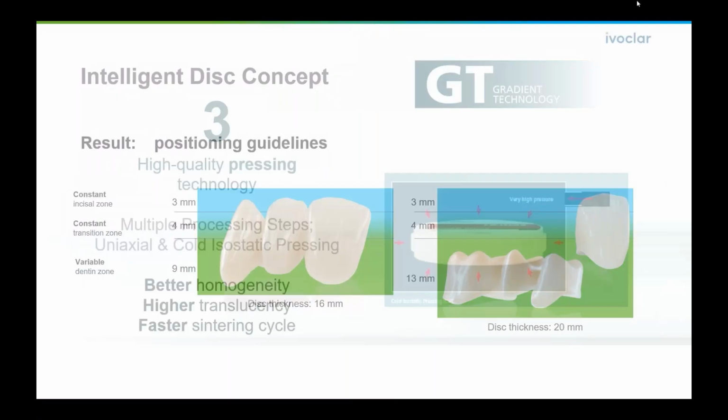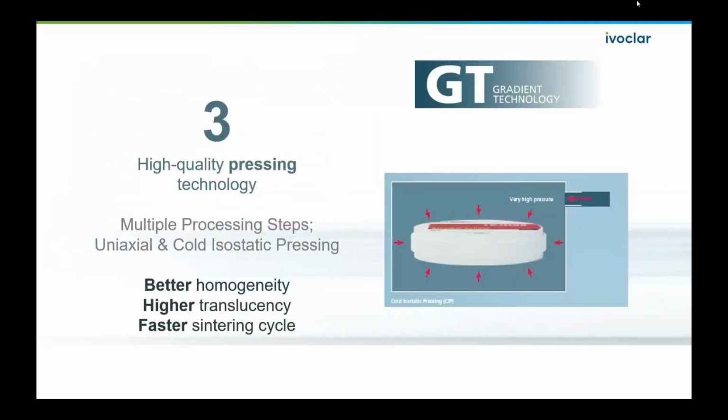And then finally, as I said, we have multiple processes and steps that we run, which allow us to get better homogeneity, meaning it's all even. So when the shrinkage comes down, we get better translucency because of that, and faster sintering cycles.